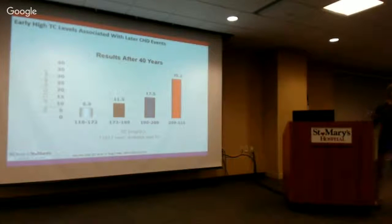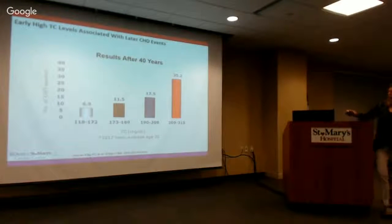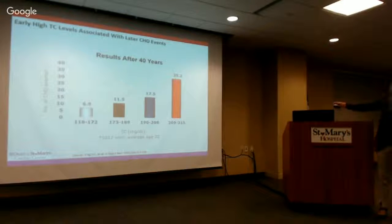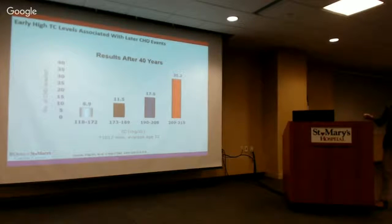This concept of having high cholesterol in youth and increased heart disease as we get older is not new. This is an older study that was published in the early 1990s. It measured cholesterol, total cholesterol, in 22-year-old men and basically followed them for 40 years. And you can see that on the far right side, the red line, 22-year-old guys who had higher cholesterol levels had a significantly higher risk of heart disease later in life. This is not a new concept.